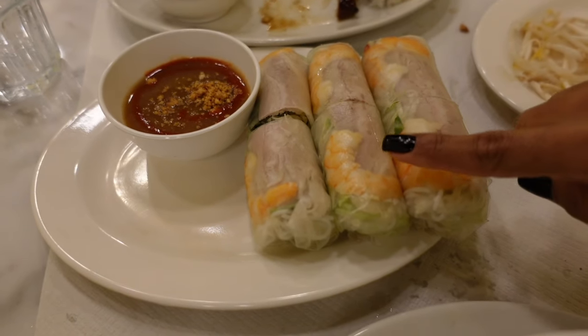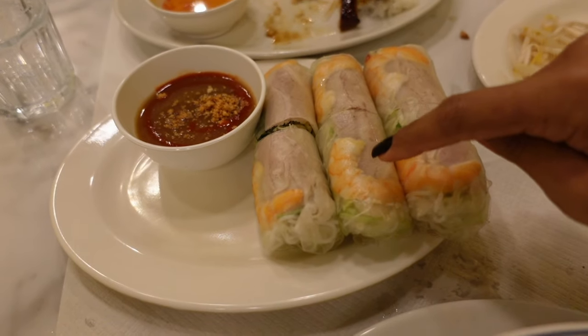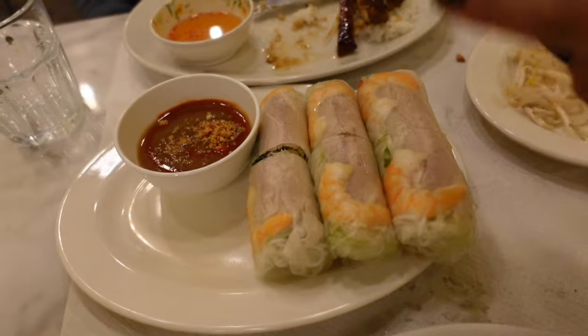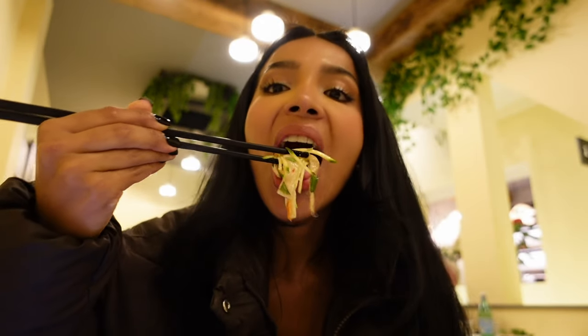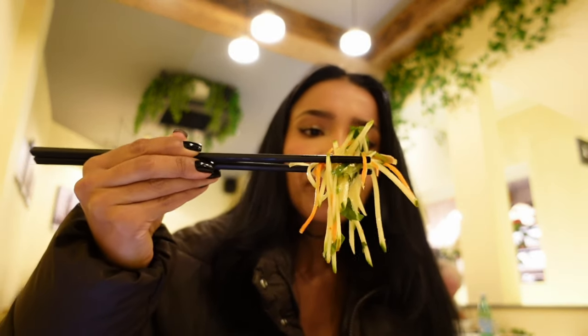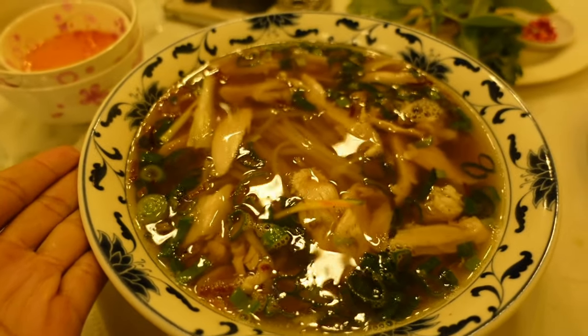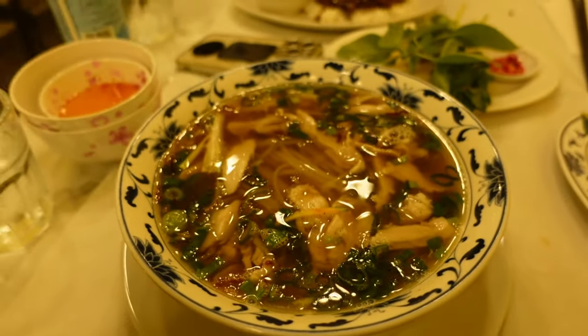And we got summer rolls, which is prawns, I think it's a ham inside, lettuce, and this is the healthiest version of spring roll. Guys, the soup that I wanted, chicken, noodles, oh my God, so delicious.